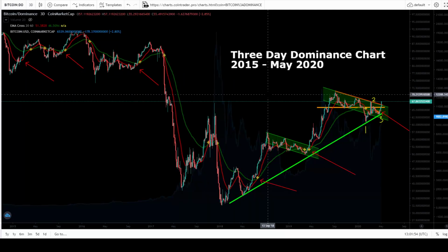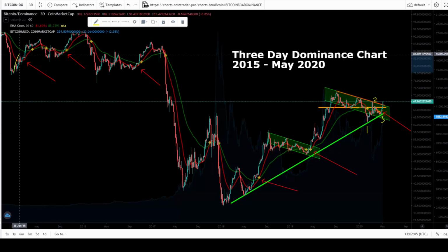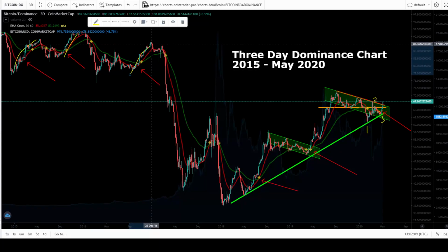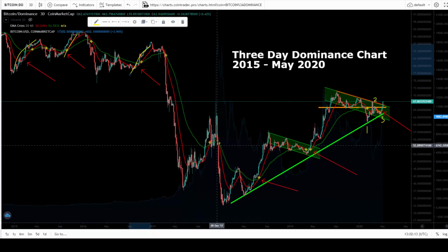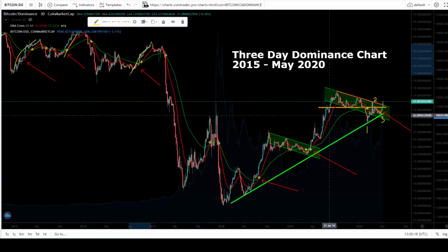As Bitcoin dominance has been rising, we can see different periods of time in the past where the 3-day exponential moving average crossing was a bad time for the alts. As Bitcoin dominance is rising, this is bad for the alts. The alts are getting crushed. We had the 1, 2, 3 top formation and a big move down with dominance. It moved up in a big hammer down, and it's been really squeezing the alts over and over again.